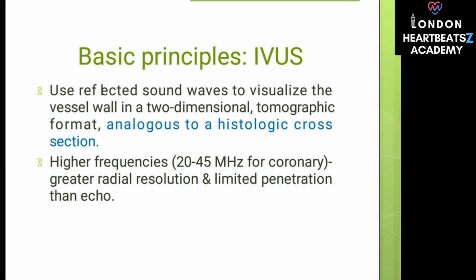Now, the frequency of these sound waves is a really important factor, isn't it? The review we looked at mentions that for imaging coronary arteries, IVUS uses higher frequencies, typically in the range of 20 to 45 megahertz.